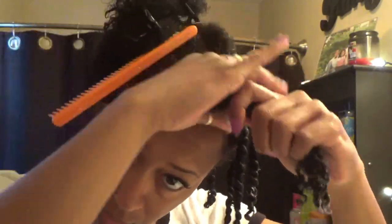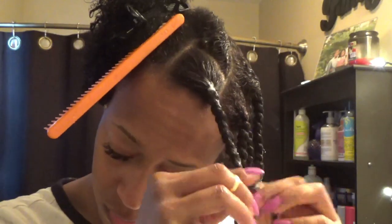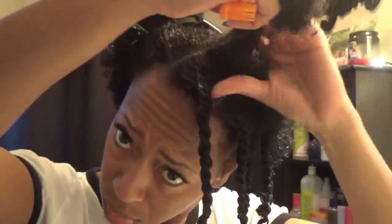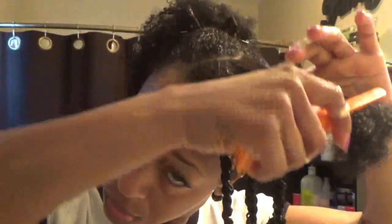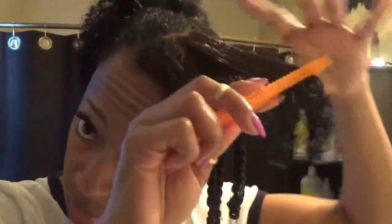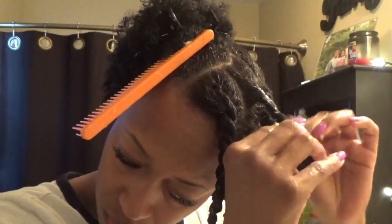This little piece up here in the front is my nappy patch. You know, people have a kitchen in the back of their hair, like their nappy patch of hair, or in the middle. Mine is right there in the front in my bangs. And that stuff had my bangs defined, smooth, and you can see those curls popping when I ran that comb through it. So that's how I know that my hair is moisturized, because my curls clump very well. Look at that. Yes, yes, yes.